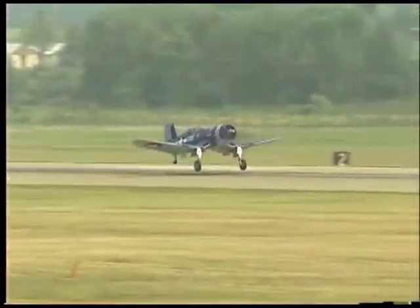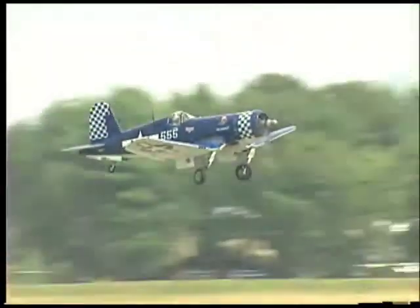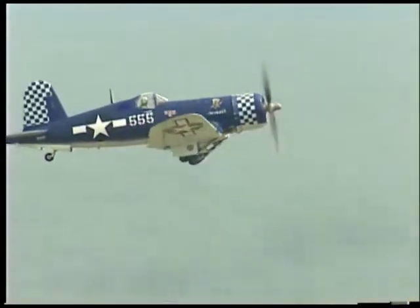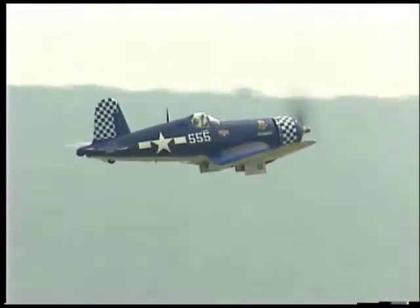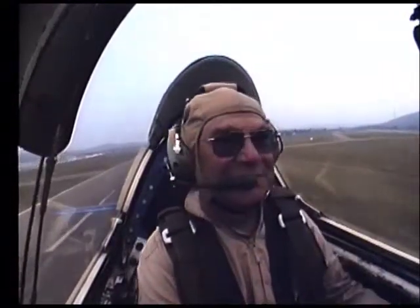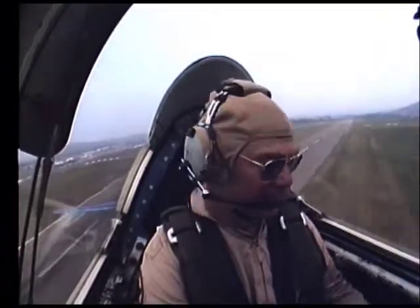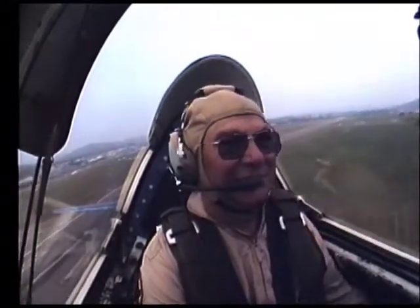Corsair with Dan Damio flying the airplane. Dan's one of the original members of the Six of Diamonds aerobatic team. My name is Dan Damio. I'm one of the pilots for Jeff Kleiman's museum called AMFA. This aircraft we've had in the museum for about 7 years now.